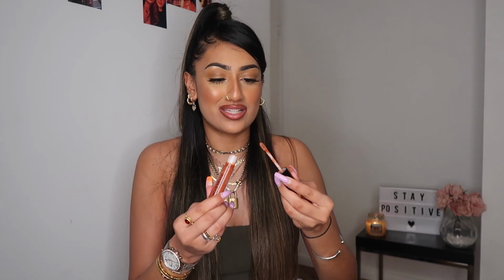I'm at the point where I'm scraping the edges of this, and I just ordered a new one because I love it so much. It's actually the first gloss that I have completely run out of, and I'm repurchasing. So that's got to count for something. Okay, so that was the last product.